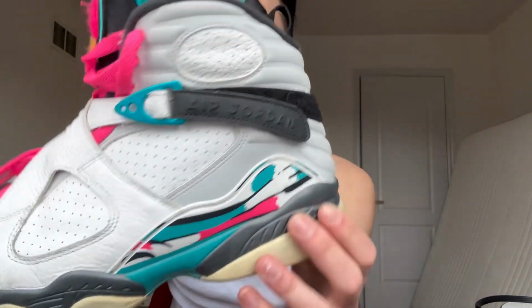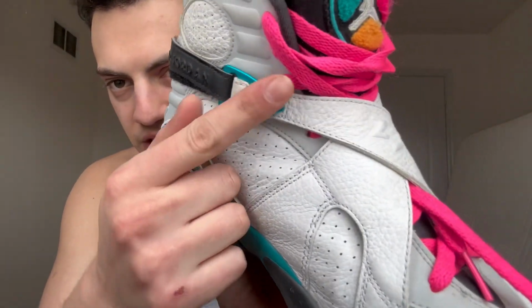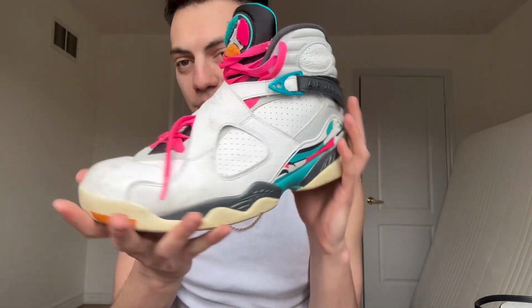But I think that's all for show. And this is metal. It's not plastic. Sorry, it looks metal, but it's plastic. But they did a really good job with these. Probably the last pair of 8s I'm ever going to get.